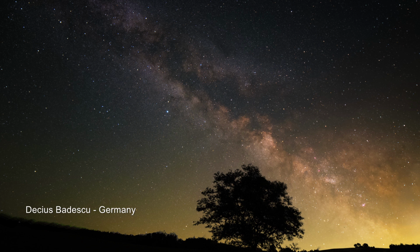And it's a stacked 14-shot tracked image shot on a Nikon D750 with a Samyang 14mm f2.8. Now, he says, I don't have a star tracker, but I built a barn door tracker last year that is working quite good. Well, I can see it's working well. This is fantastic. So this is 14 by 2.5 minute exposures at f2.8, ISO 1250 on that Nikon D750.